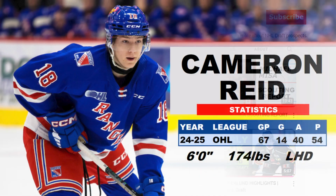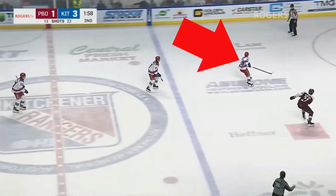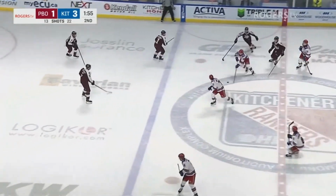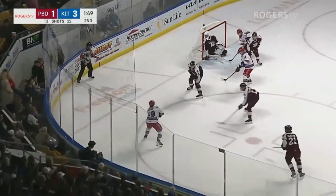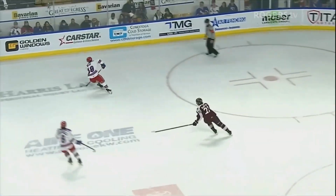All right, Cameron Reid, like I said, played for the Kitchener Rangers in the OHL. He had 54 points in 67 games, and he's a 6-foot, 174-pound left-hand defenseman. And the first thing that you're going to notice with Cameron Reid is that, man, he can skate. Check out the wheels on this kid. He absolutely shreds the ice when he's skating around. Come on, check out that highlight right there.